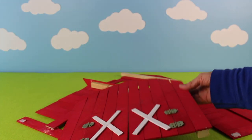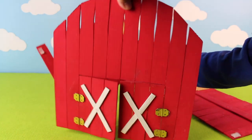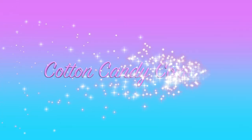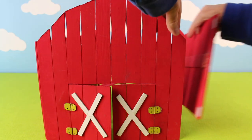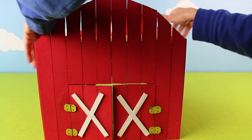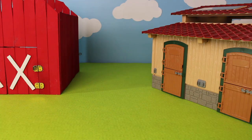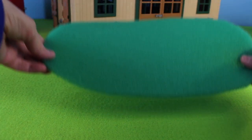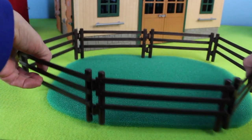Hi, boys and girls. Today we're going to build a barn. We have all the pieces. We have a big red barn. Let's add this house for horses, or horse stable. Now let's add some grass and some fencing.